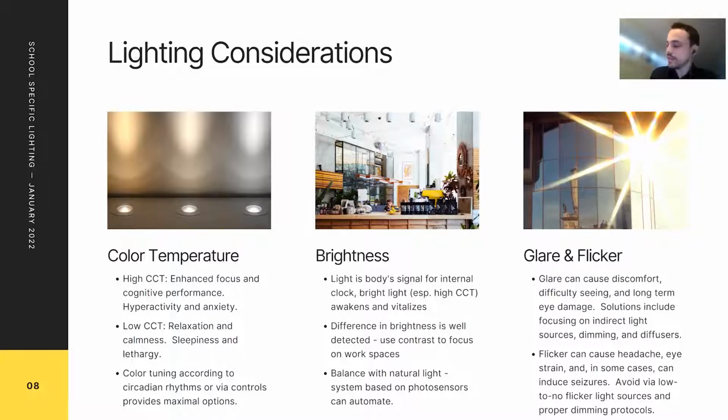Grabbing your phone. If you have one of those modern Androids or iPhones, you have an option for a few different frames per second. Take some little recordings, and if you're getting that flicker effect, then you have a high-flicker light source. Again, fortunately, solid state lighting is moving away from that.